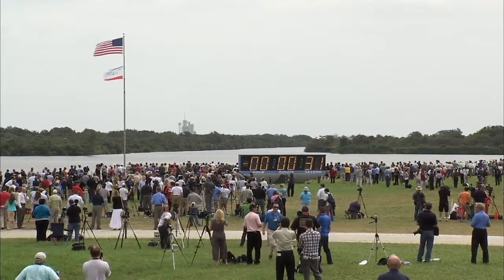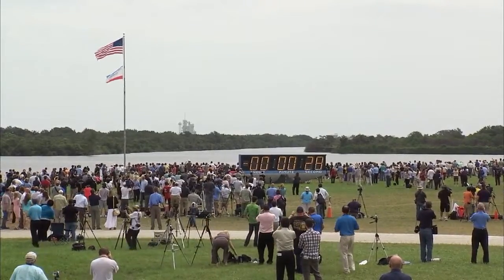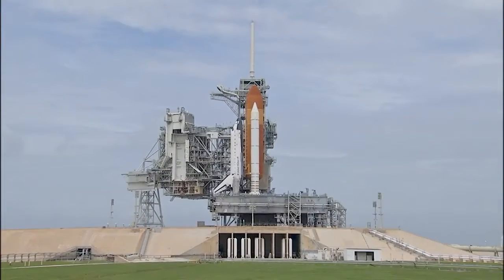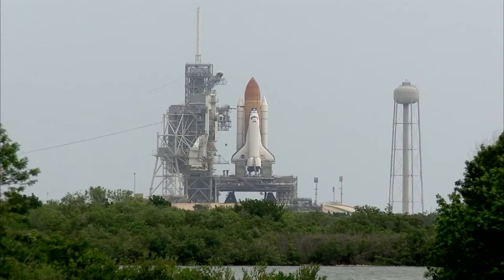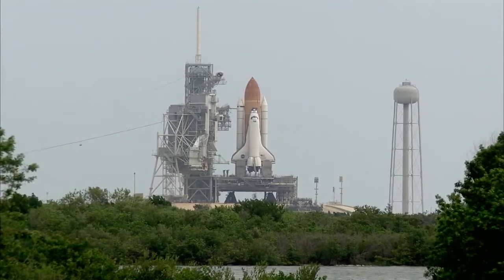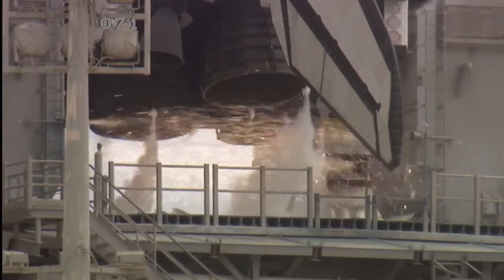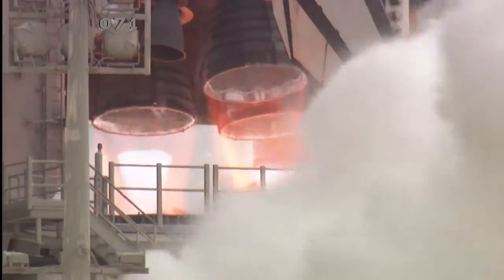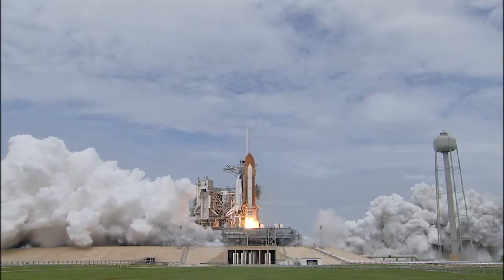3, 2, 1, mark. T-minus 31. Go for auto sequence start. Handoff to Atlantis' computers has occurred. Solid rocket booster nozzle steering check in work. 20, firing chain is armed. 15, go for main engine start. T-minus 10, 9, 8, 7, 6, 5. All three engines up and burning. 2, 1, 0, and liftoff.